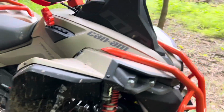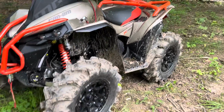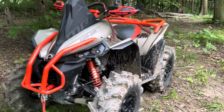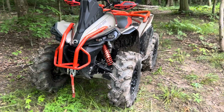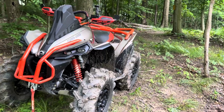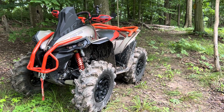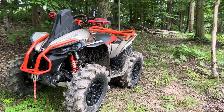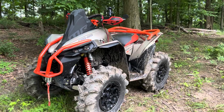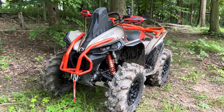And the bottom line, the question is, would I buy a Renegade again? And the answer is, I would not buy this machine again. Don't get me wrong. It's a great machine and it does what it's supposed to do very, very well. But for predominantly trail riding, the Outlander is far superior in my opinion. You don't lose that much in the powerhouse from an 850 to a 1000. You can get an Outlander in a 1000 XXC if you have to have that big power plant. But as far as our style of riding, this machine I would not buy again.